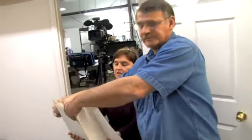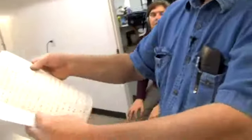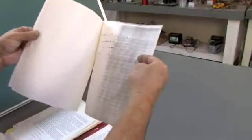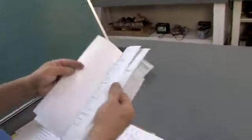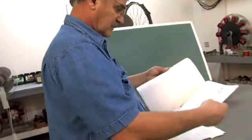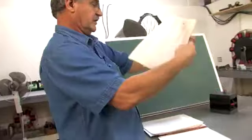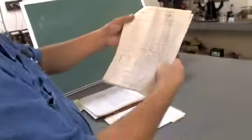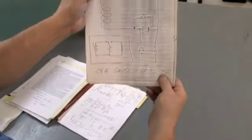So right here he's given a full set of instructions of how he conditioned it. But when you go to use this set of instructions, it doesn't work. And then he drew his own circuit, which follows my circuit. He just drew it a little bit differently here.